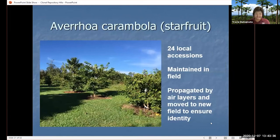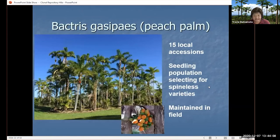Okay, and then we're going to switch gears to starfruit. Here it is propagated by air layers or cuttings. This is a nice new field. Before Francis retired, he did a really nice job of trying to rejuvenate the entire collection to make sure they were either grown on their own root system to prevent any mislabeling. And so he had prepared very well, and we're fortunate to have a lot of newer fields.